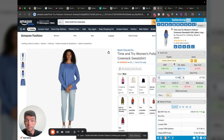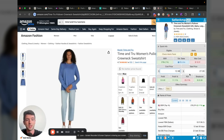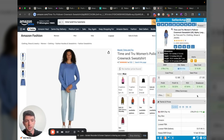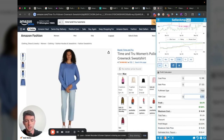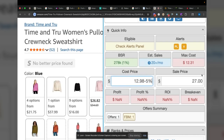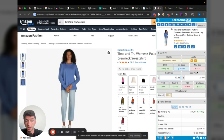So it's not quite there, but you have to remember, this is a 13-ounce product that's above $20. So this is going to be FBM super kind here. So if we plug in down here, it's probably going to ship for like $6 or so right there. So we can see it's only 23% ROI, but I can use my Reseller Certificate to offset the sales tax that I currently have in my Seller Amp settings here. So now I can take off 5% from this because I have 5% factored in. And now it's pretty much a good product, right?